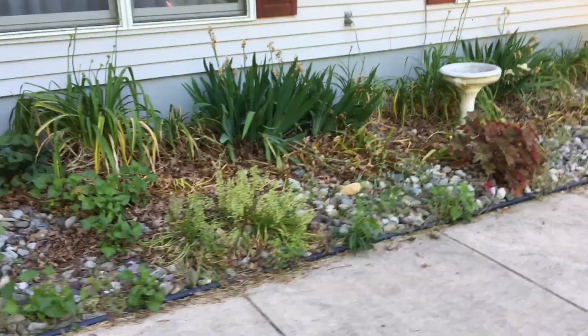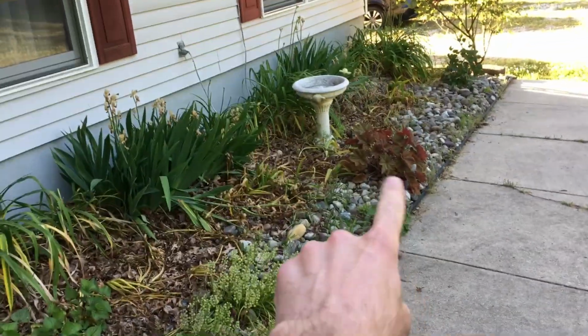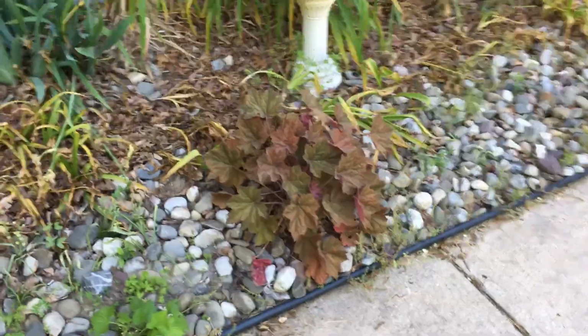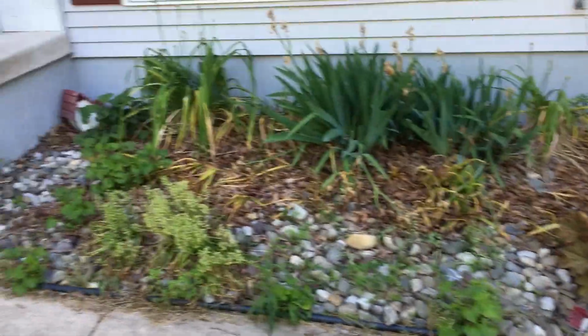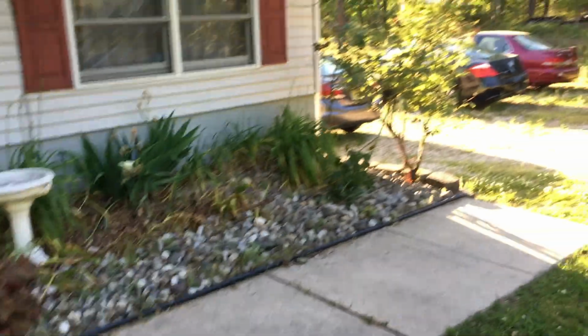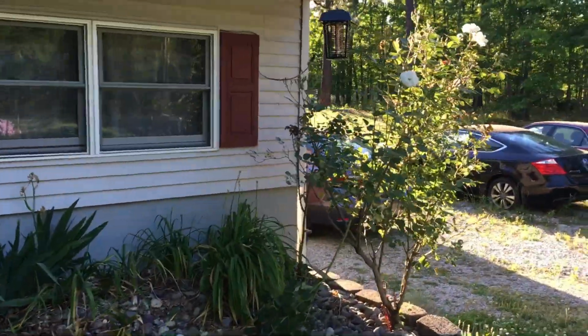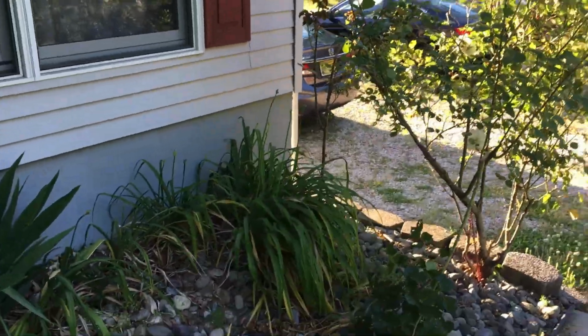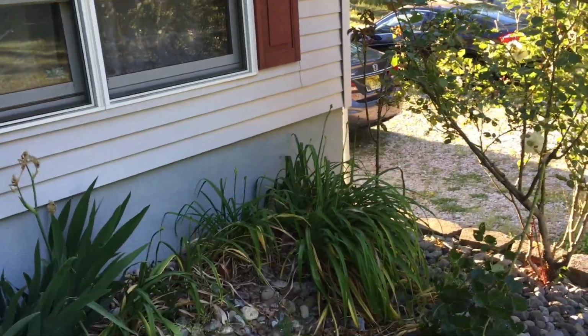Out in front of the house we got a little garden here with some daylilies along the house. Some grape hyacinths up front. This plant, which I always forget how to pronounce, Heuroshira, something like that, starting with H. And we got some hyacinths in a gradient of color, like purple, pink, white in the middle. Some roses at the end, a big white rose bush, and a little red rose bush that I pruned back and is kind of small this year.